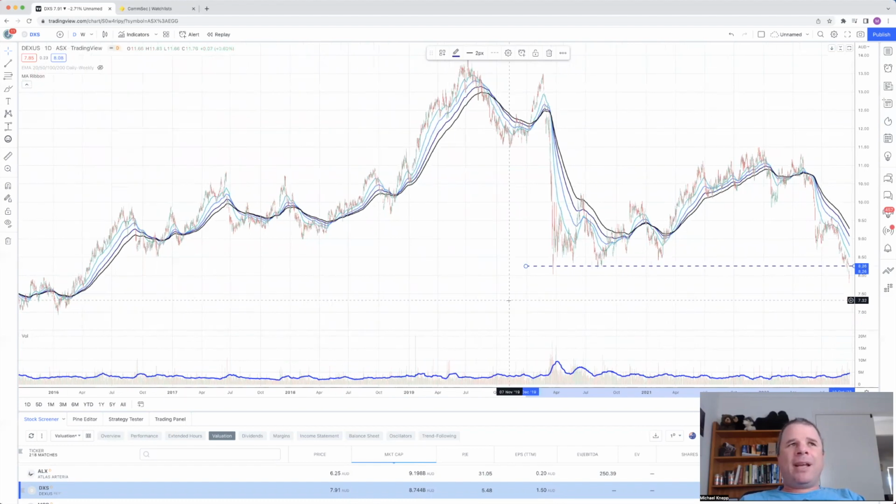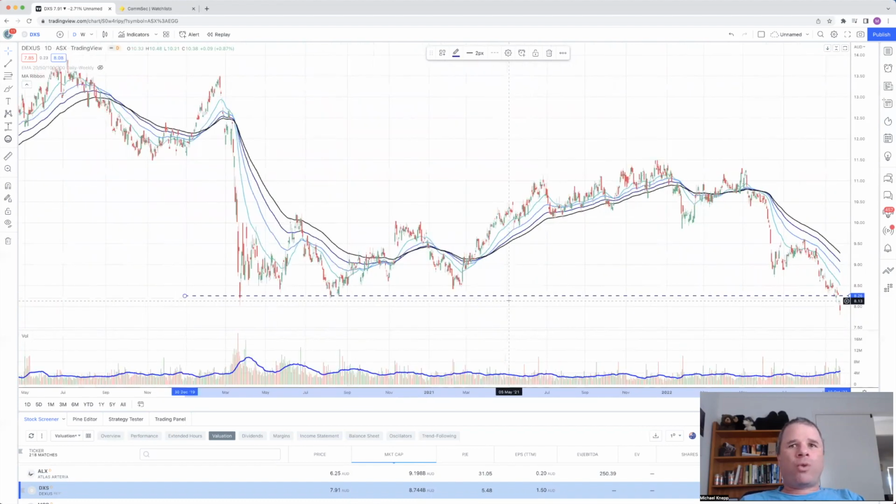I am starting to get interested in property groups or REITs, simply because, again, I do think the market is overreacting, and the discount to tangible assets right now for some of these companies is ridiculous, and there are nice yields as well. Does this have a yield here? No. Share price of $7.91, market cap 8.7 billion, P/E ratio 5.5. Some of the yields of these REITs or property groups are heading towards 10% because of this negative sentiment in this sector.